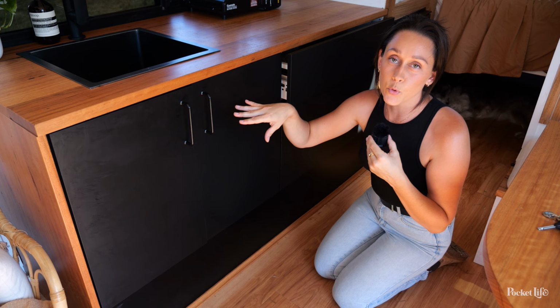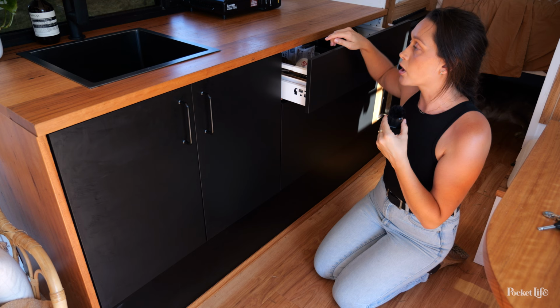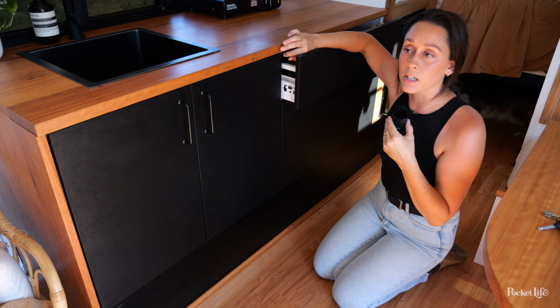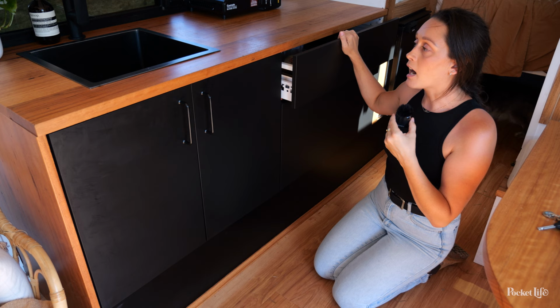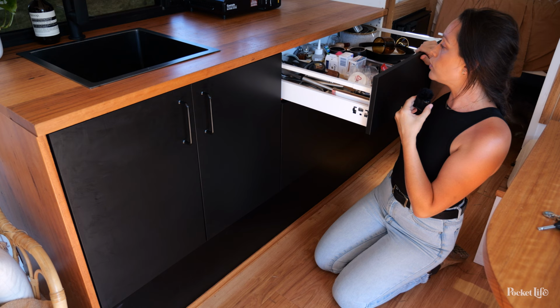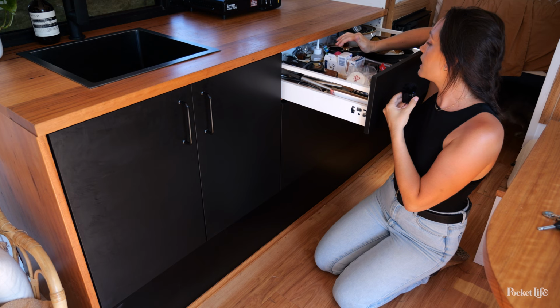I did have some childproof locks on here to keep them shut while I'm moving, but unfortunately on my recent trip to get to this property, they were plastic and they literally just snapped off, so I have to replace those with something more heavy duty, or get a proper caravan drawer lock, whatever you call it. So in this drawer I've got all of my cutlery, plates and medications, dog medication, deodorant, toothbrush, random things that I grab all the time.